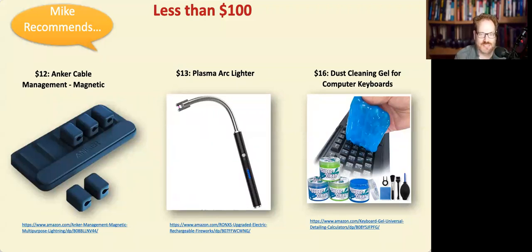So someone developed this gel, which is a little bit like the slime that kids have been playing with for the last few decades, and found that it can attract dust and remove those dust particles from basically anything it touches. So they took this idea and applied it to cleaning dust and crumbs from between the keys of your computer keyboard. And by all reports, it seems to work quite well for this purpose and can be used a number of times before you have to discard it.